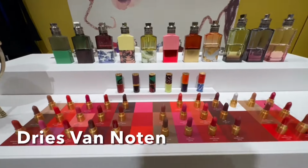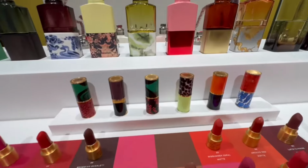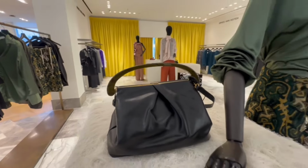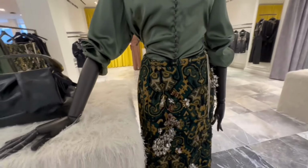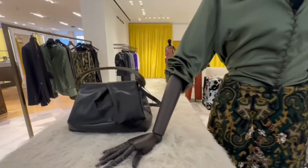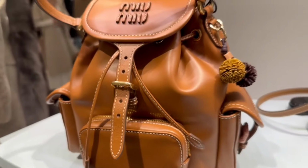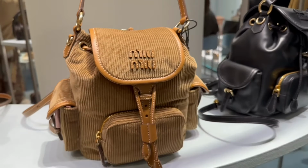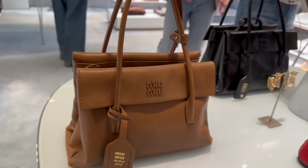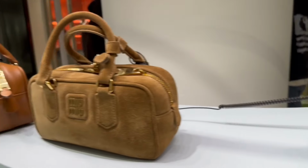I have to say, I also love the Dries Van Noten lipsticks and perfume bottles. They are just super gorgeous. A little bit of Dries. Never go wrong with a bit of Dries. I love this skirt, it's gorgeous. There's also something quite appealing about this Dries bag. My new backpack. I love this. Also comes in a bit of corduroy and this lovely black version. I don't think I've seen this style before. Do you know what it's called? Lovely suede in a light blue. How gorgeous is that? Also comes in a brown, guys.